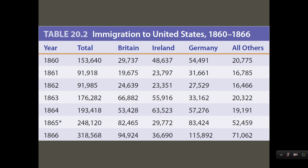There are the numbers. We've seen this. I find it pretty amazing that even during the Civil War, immigration is actually accelerating. I mean, what does it say about the country you're leaving if you're like, I think I'll go to America where there's a civil war raging, right? I mean, that's pretty astounding stuff.